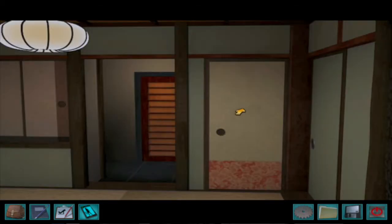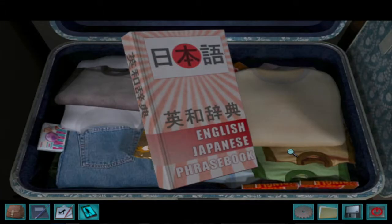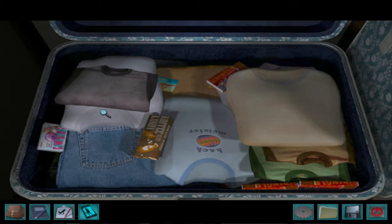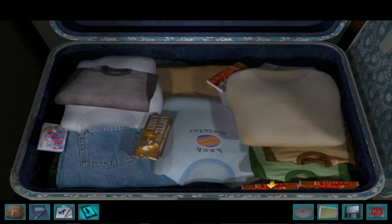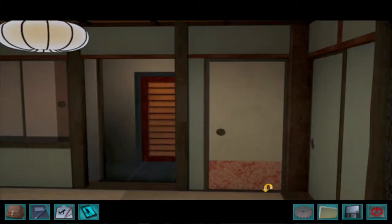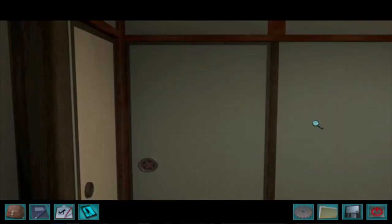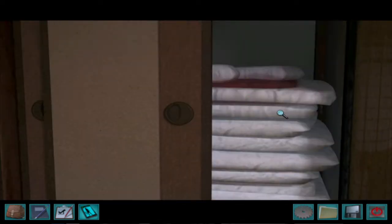Let's see what's in our cabinets, shall we? Oh, yay. English Japanese phrase book. Can we get anything else out of here? Looks like... Oh, hey, that's my bus pass. Awesome. Love it. Alright. This just looks like bedding. Was that all that was there? Just that? And then just the bedding, I guess.